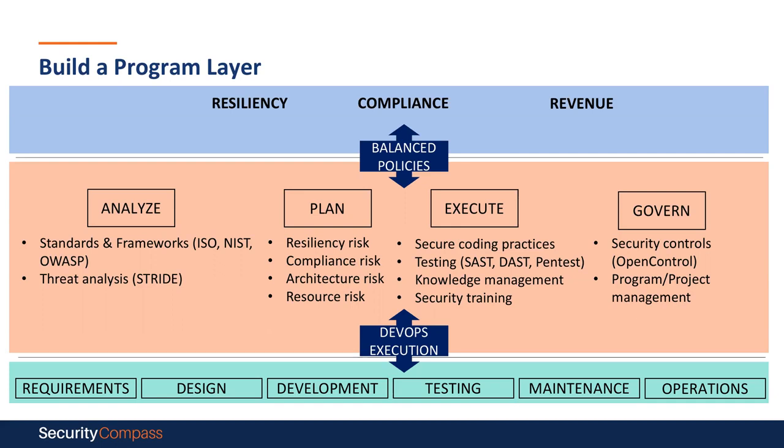In this way, we're now able to traceably provide assurance to the business on our security posture. So for example, when we need to deal with resiliency, we may find that we can use standards and frameworks from either ISO or OWASP or NIST in order to provide assurance that we are in fact taking the necessary precautions to provide resiliency.